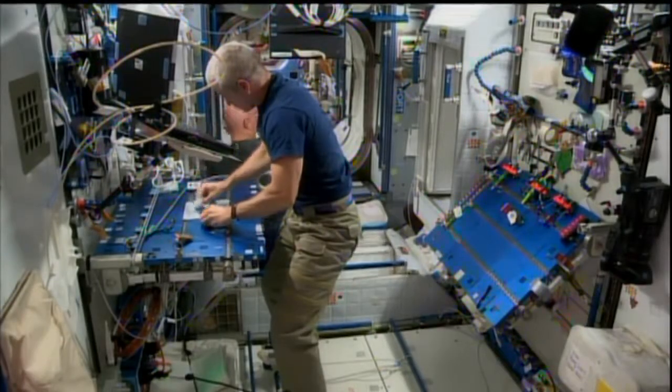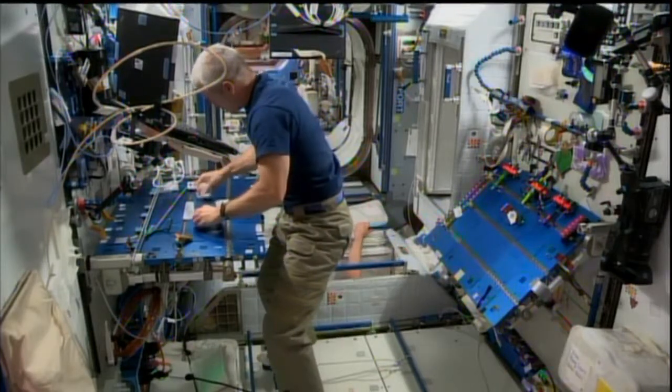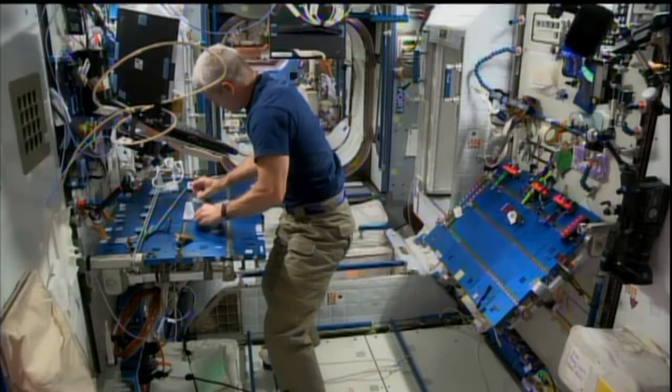Now, the International Space Station is not only a laboratory in which science experiments are conducted, it's a test bed for new technologies that'll support future space exploration. And one of those new technologies is getting its first big test tomorrow.